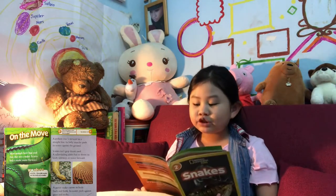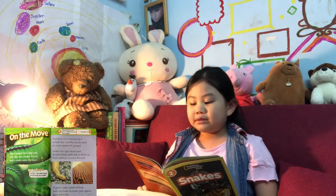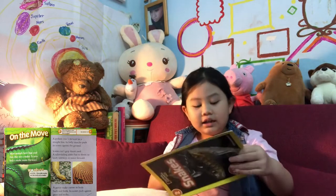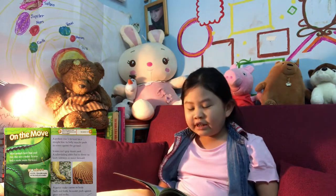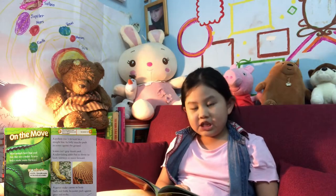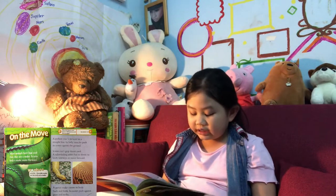Ooh, here comes another joke. What did the pit viper say as it slithered around the grass snake? Excuse me. It's an ex, like an ex-friend, and excuse, like a snake's feet, me. And the garter snake curves its body back and forth, pushing against grass and rocks.